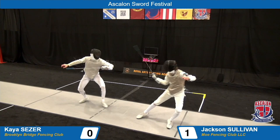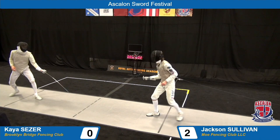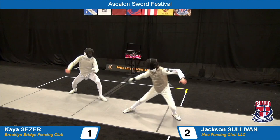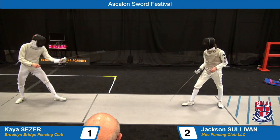Mr. Sezer, left-handed with a big reach, but Mr. Sullivan with the preparation by Sezer. I don't think there was blade control on that. Ooh. Sezer misses with the first one, then renews, gets the touch. Sezer using his reach there with the big long flick attack. It was parried. Mr. Sullivan off target.